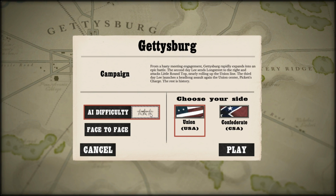What we're going to do is set the AI difficulty to 2, so there are 3 different levels. There's 1, 2, and 3. I played through 1 a little bit through the first day, and it seemed pretty darn easy, so I'm going to play 2. That's what I played during the stream. It was much more of a challenge. We were getting our butts kicked, but it was fun. So we'll play 2 stars.